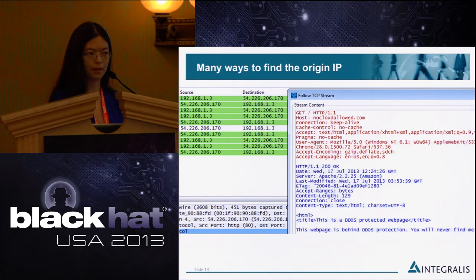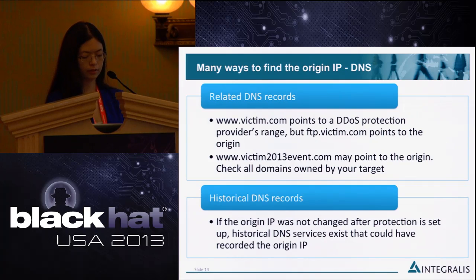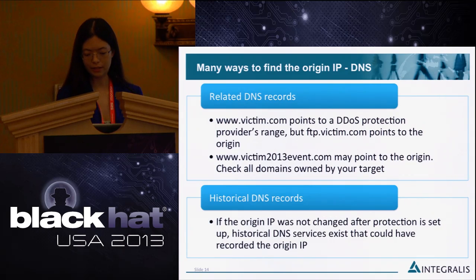So as you can see, bypassing DDoS protection is as simple as that and requires no special tools. That is very easy, but it all relies on knowing the origin IP. So how do you find the origin?